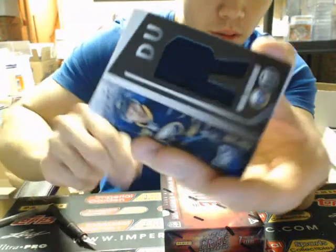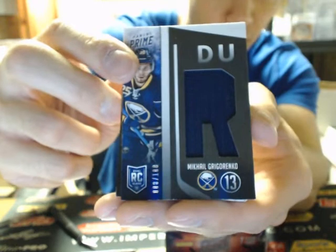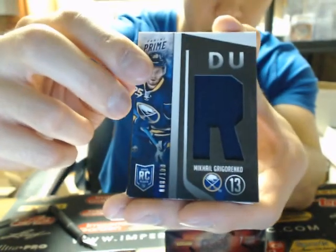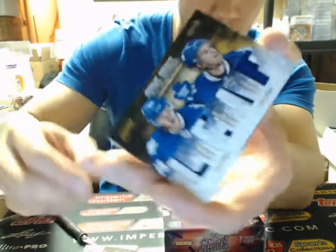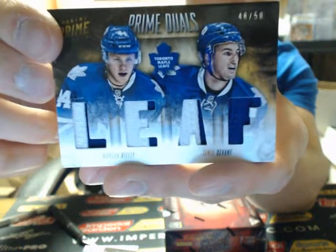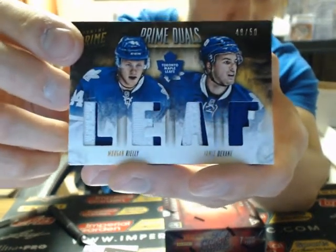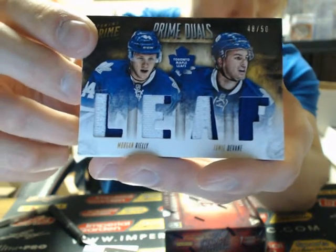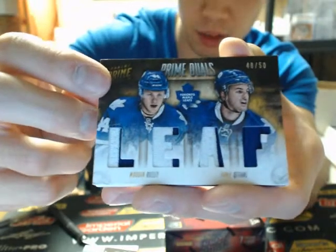And a duel for the Buffalo Sabres. Mikhail Grigorenko out of 100. And a prime duel, Morgan Riley and Jamie Devane. 48 of 50. For some reason, I think that's Devane's jersey number. 48. Or am I off?